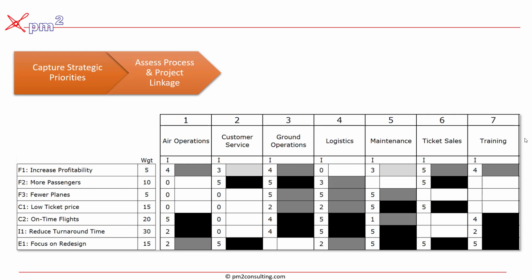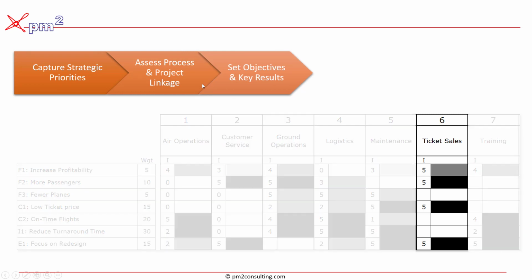And we can also include the initiatives or projects you have across the top to make sure we understand which of those are going to contribute to success and where we need to have those OKRs. This is typically a one-day activity with a cross-functional team. On day 3, we're now going to take that and begin to set those high-level objectives and key results.